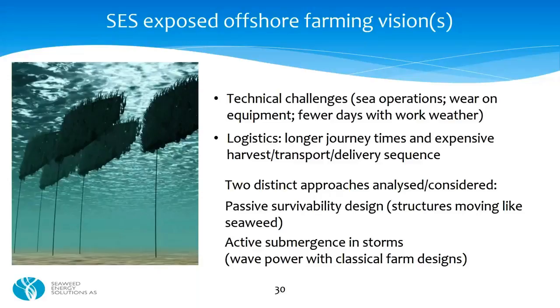We will have the challenge anyway that sooner or later we will have to go to more exposed, open waters. Then a country like Portugal is very interesting for cultivation, and there pretty much all the coastline is fully exposed and open. So you have two ways to do that. One is to have a passive structure that automatically submerges when the waves go big. Finfish aquaculture has looked into this, and there are ways to do this, but it's still quite a long way to go, and the structures we're looking at are probably less easy to handle.